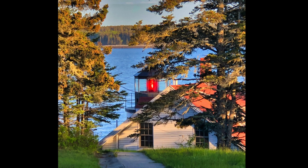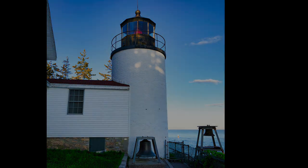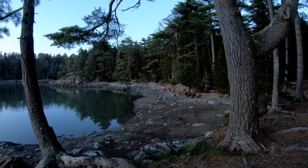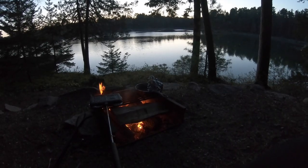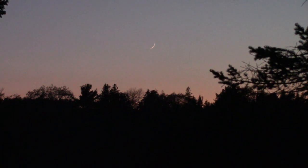It is 7 p.m. on Tuesday evening, and I am very slowly approaching Bass Harbor Lighthouse. I wanted to photograph Bass Harbor Lighthouse at sunset, but the view where you see the sunset was closed. I took these pictures instead, then headed back to camp. At camp, I missed the sunset, but I did get to see the moon setting.